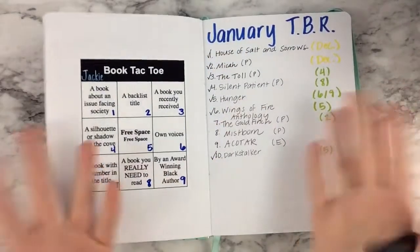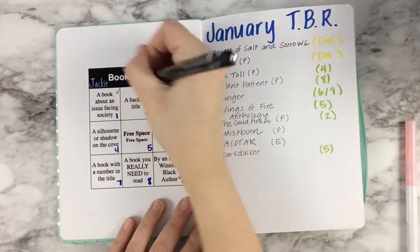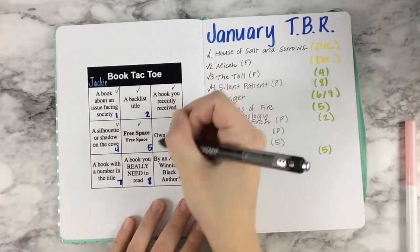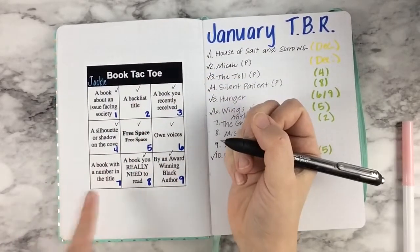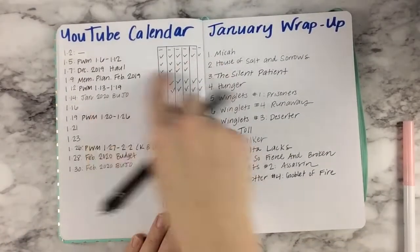So I was able to complete 7 of the 10, but then I read an additional 6 to equal the 13. I also did pretty good on my book tic-tac-toe board. I read 8 of the 9 prompts. There was just one there, a book with a number in the title, that I didn't get to read.